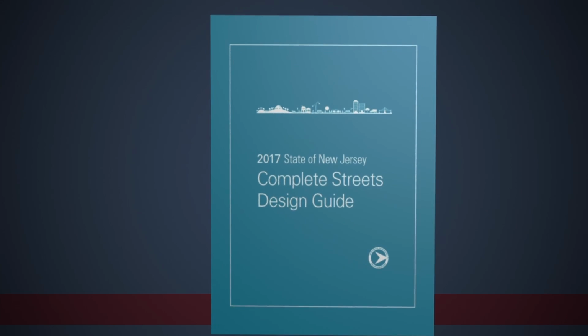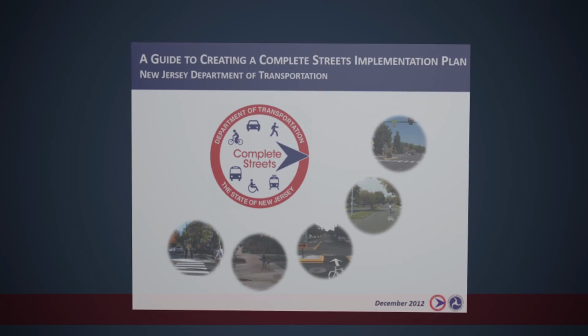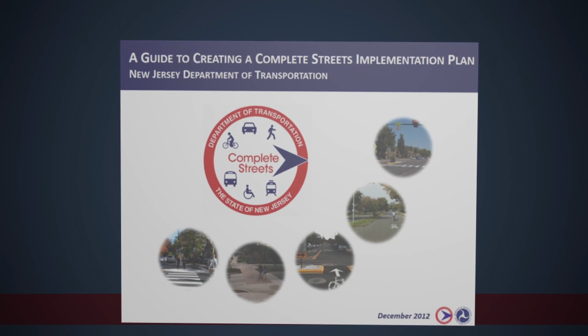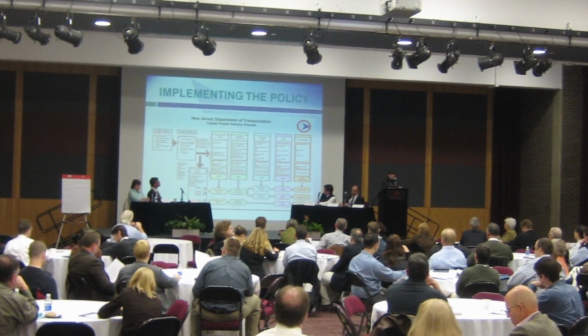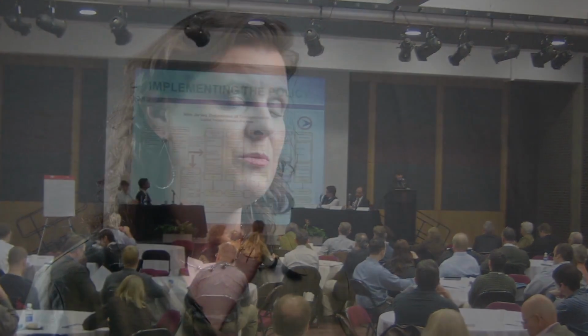NJDOT supported the transition to implementation by developing and providing Complete Streets design guidance and implementation training, with hundreds of people having attended workshops. The trainings are statewide and at all levels, from very beginning knowledge of Complete Streets to advanced Complete Streets implementation. We do technical assistance, whether it's a report or just answering a help desk phone call on occasion, to help people answer those questions, big and small, about implementing Complete Streets.